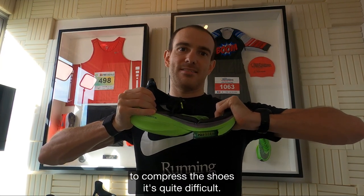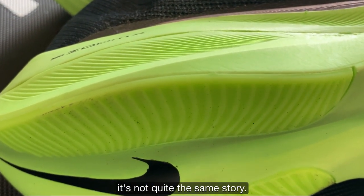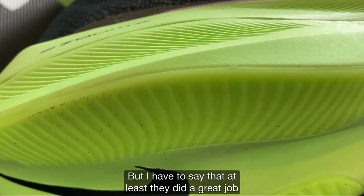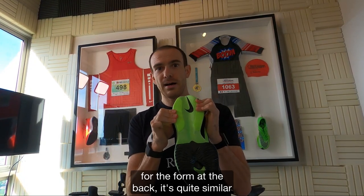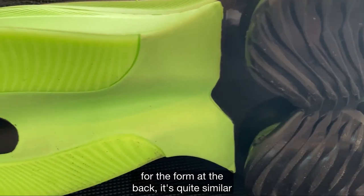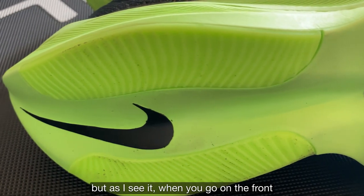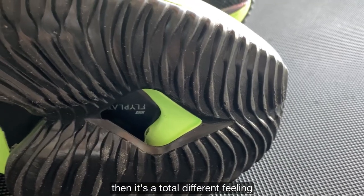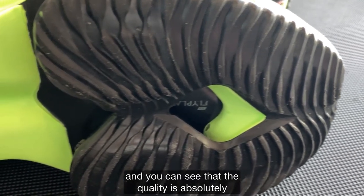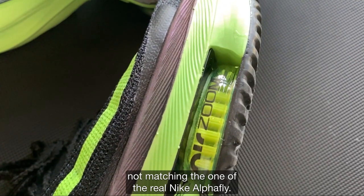And obviously, when you have carbon and you try to compress the shoes, it's quite difficult. Now, when it comes to the fake Nike Alphafly, it's not quite the same story. But I have to say that at least they did a great job for the foam at the back. It's quite similar to the feeling of the real Nike Alphafly, but that's it. When you go on the front, then it's a totally different feeling, and you can see that the quality is absolutely not matching that of the real Nike Alphafly.